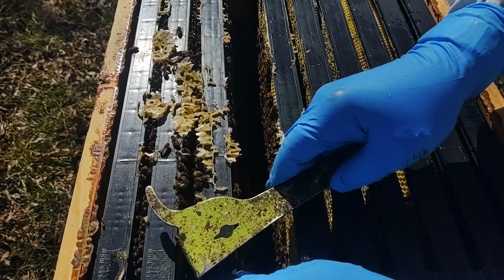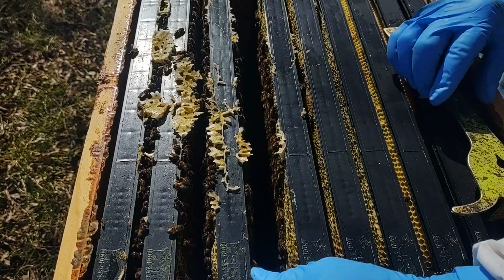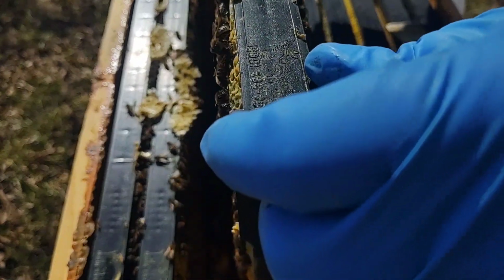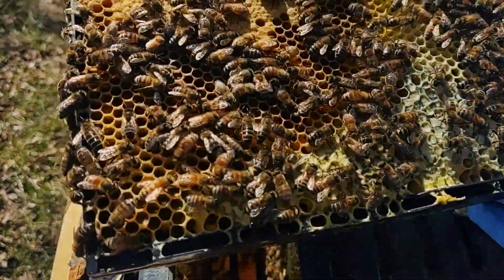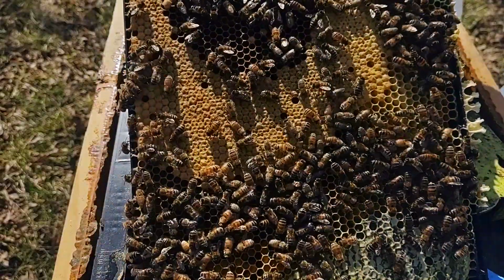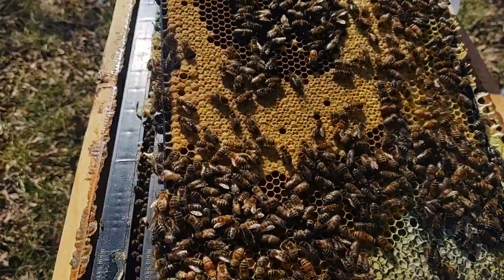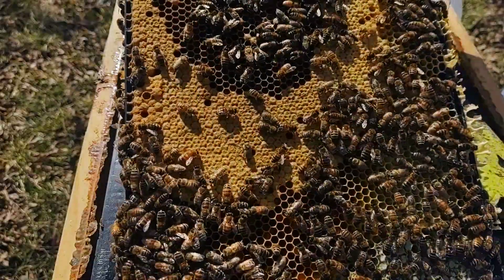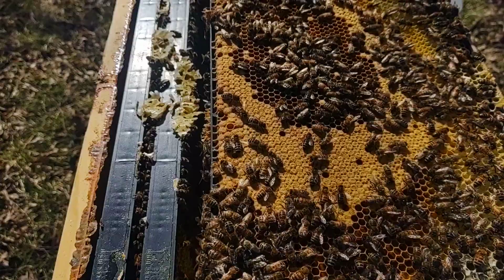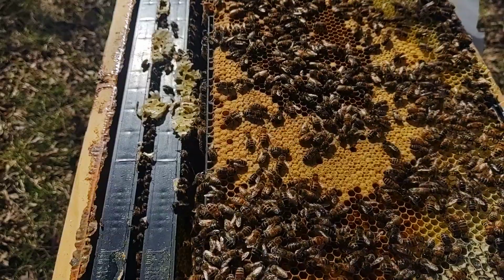Now the cluster is up against the sunny side of the box. I'm already seeing some young bees. Very light colored and fuzzy. Let's see what we got. Oh, lots of brood. And there's the queen right dead center on this one. So we're doing good. Happy with this one already. And see, this is really all I need to know. Nice young queen.